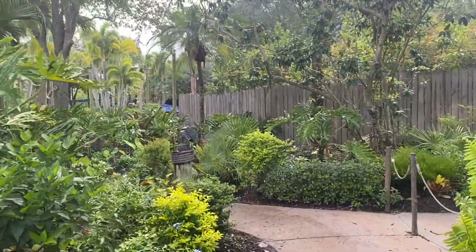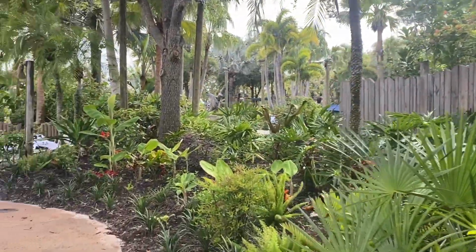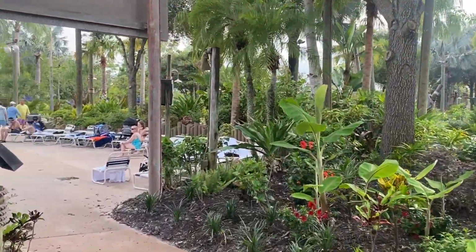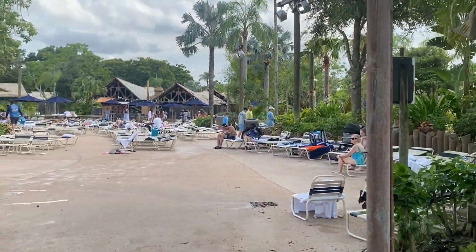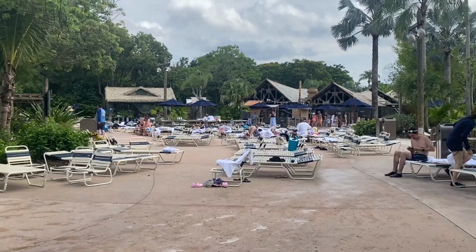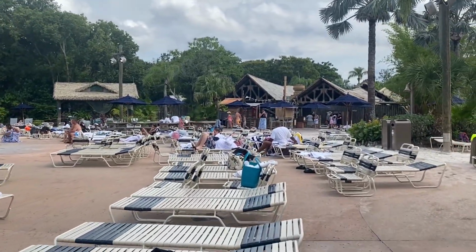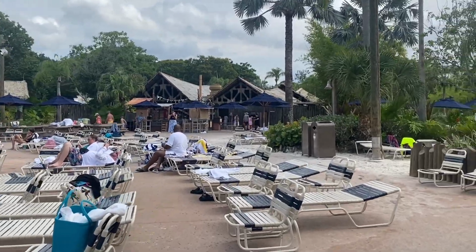I think what really catches me kind of walking through first here is how lush this area is. Blizzard Beach was great. Really enjoyed that water park. This is just a lusher water park, a lot more plants, and kind of has things tucked in better because of all the plants. Really kind of makes it a different experience.